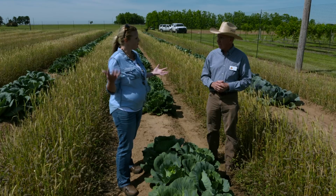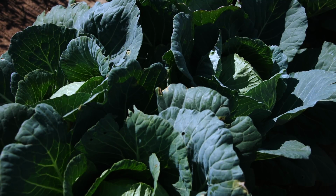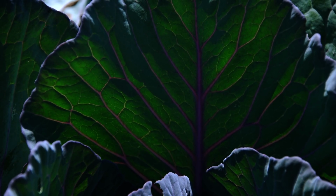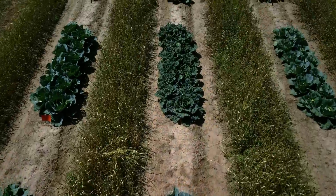So temperatures are warming up, they're starting to head out a little bit. So what will you do to trial them at that point? Well, we're right at the beginning of the harvest season, because these varieties vary from about 80 days to 100-some-day cabbage. And so the earlier ones probably will be harvested next week.